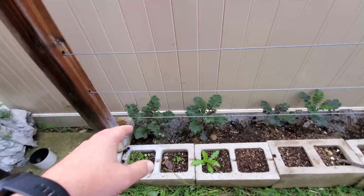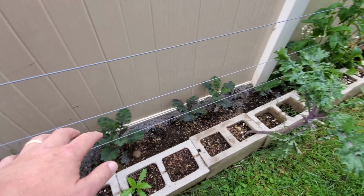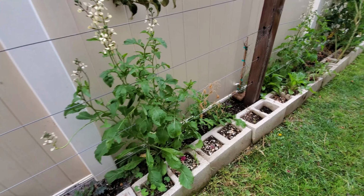Let's come back. Kale is starting to grow and become very established here, so it looks like this is going to have no problem coming to full growth. So that's a good sign. Some of the arugula here is bolting.